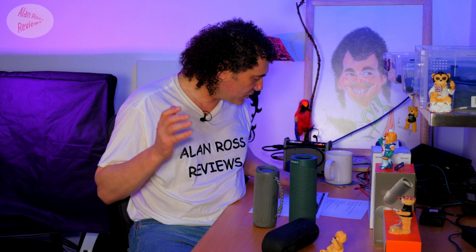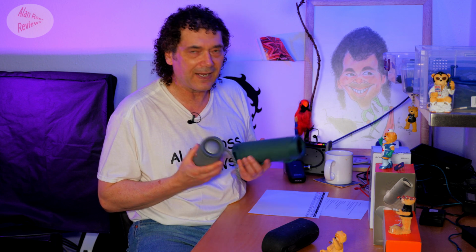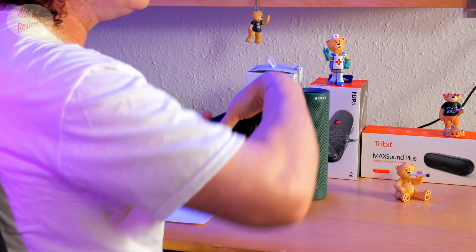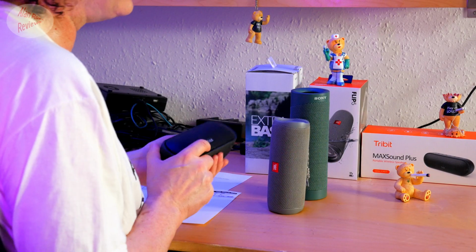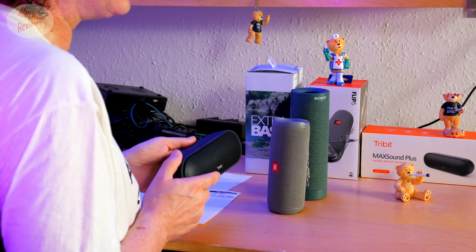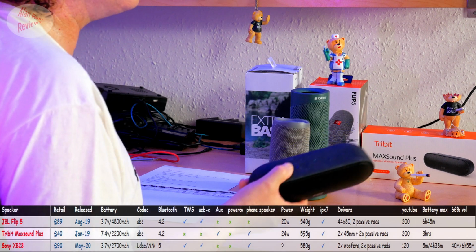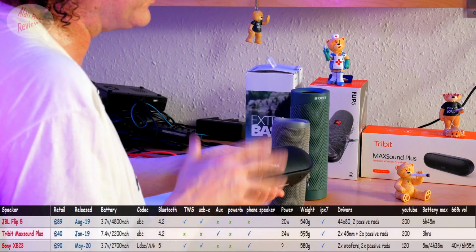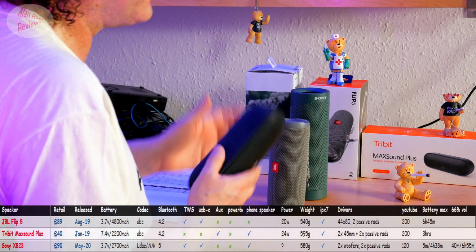And this morning, checking on Amazon in the UK, they're both £90 speakers, depending on the deal you get. Some colours are different. Pink seems to be the cheapest colour you can get with JBL. And I've also got the bargain down in the sub £50 arena, the Tribit Maxsound Plus. Normally around 40 quid, checking this morning, you could actually get this for £35. You can get 3 of these for either one of those.